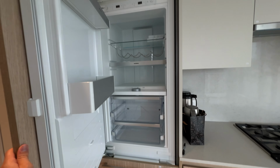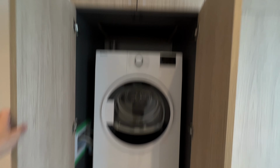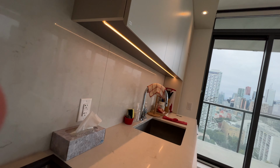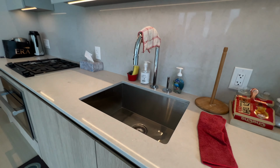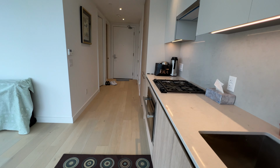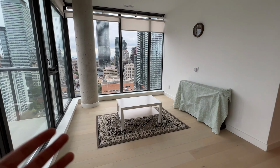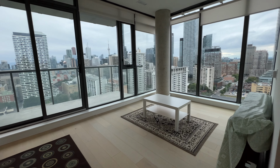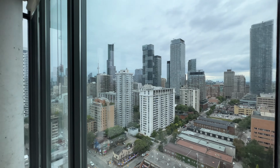And right next to the fridge is the washer and dryer. I honestly thought this was a pantry. Moving on, you have a nice counter and backsplash combo, LED lights under the cabinets as well, a good sized undermount sink, and a wide hallway over there. Honestly, the living room area is pretty small. There's not really too much you could fit, but there's a lot of natural light that comes in, and you also get a panoramic view of the city.